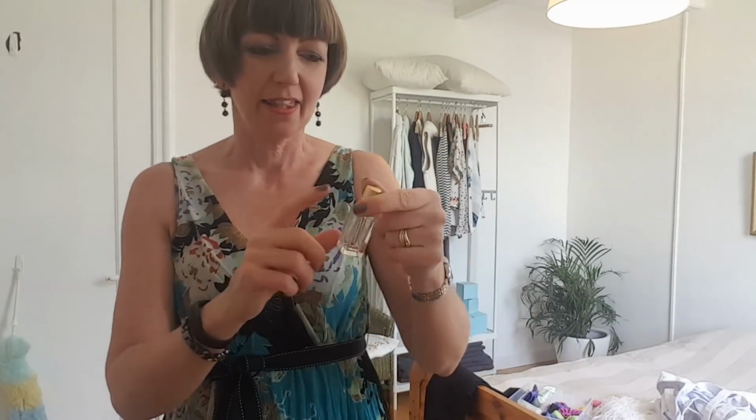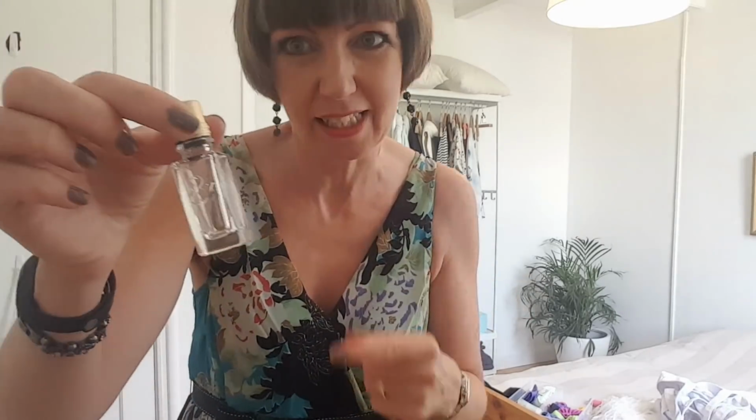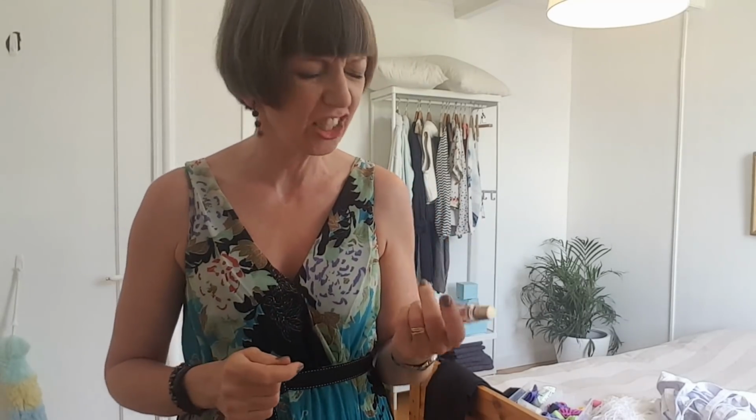Now, there was like half a bottle of perfume, and I have loved wearing this perfume, and I've kept the wee bottle because I like these wee teeny bottles. I've been keeping it in my handbag, and I really like this one, and I thought, well, actually I would quite like to buy it. Okay, don't fall off your perches.